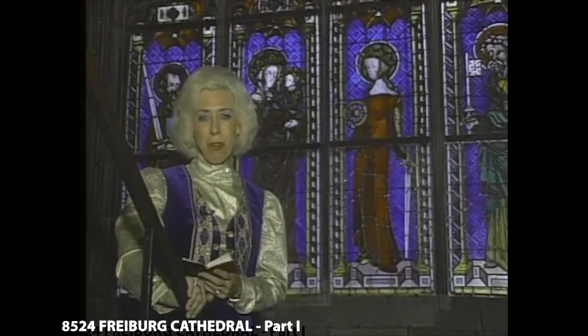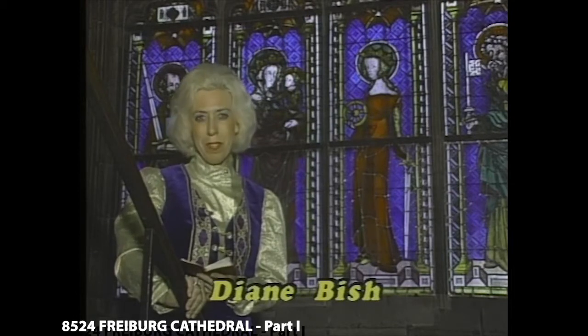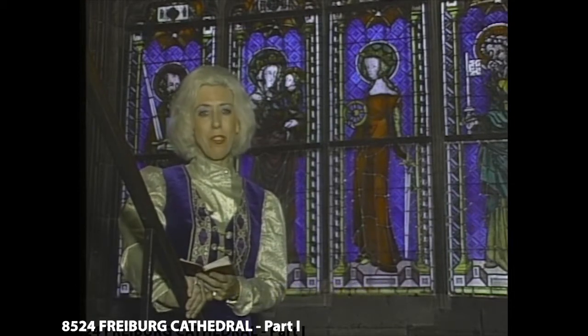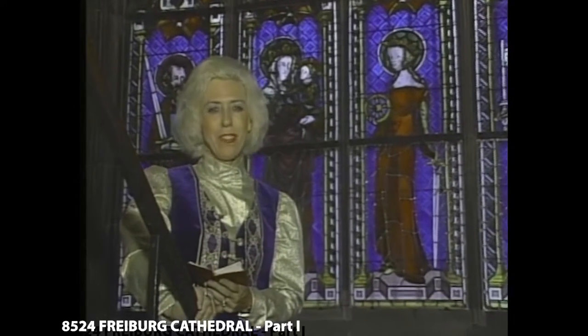The Münster Cathedral in Freiburg, Germany, dates back to the 1200s and houses four incredible organs. This cathedral was built solely to the glory of the living God. As we play music in this beautiful house of God, we are reminded of Psalm 84.